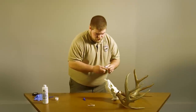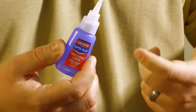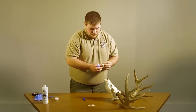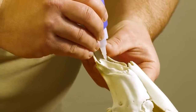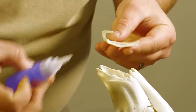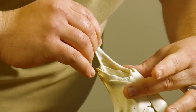What I like to use is just a normal super glue. You want to use something that's not water soluble and not heat soluble. That way you don't have to worry about it coming apart on you. You'll put just a dab of glue where it's gonna meet the skull, and I like to put a dab of glue on the inside of the nose bone. It is super glue, so you do have to act pretty quickly.